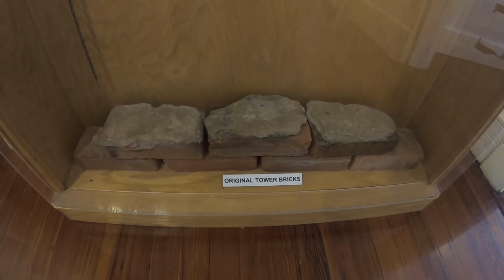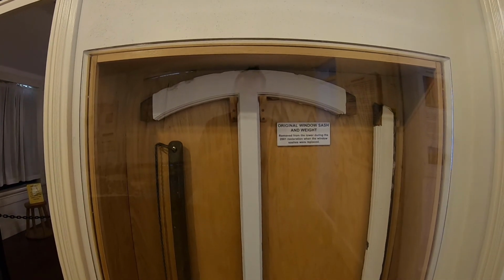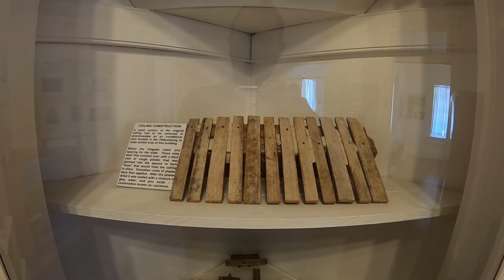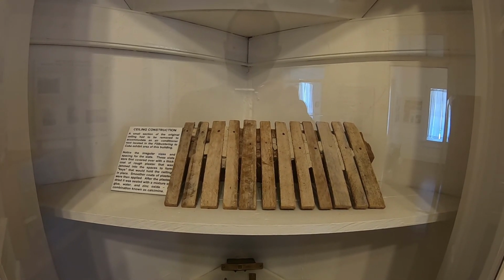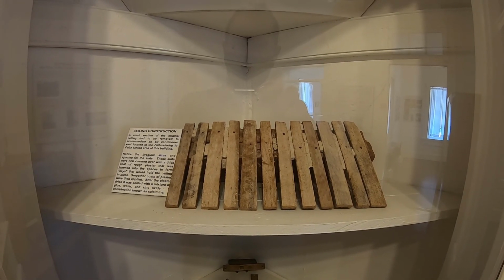Looks like we have some original tower bricks. And it looks like these window sashes were removed during a renovation in 2001. And for reference, this is what the ceiling used to look like. Well, this is what the ceiling looks like. Looks like back in the day a part of this had to be pulled out so an air conditioner could be installed.